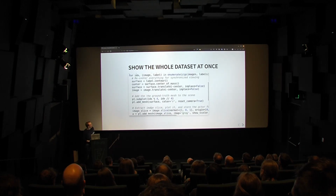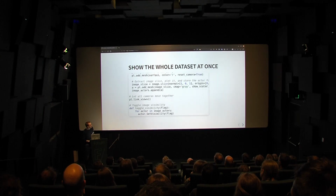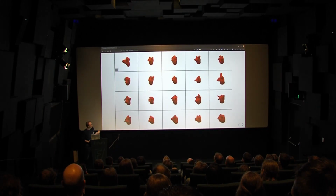Now we can define subplots. We can define a grid of things that are connected, and we can define slices and so on. Finally, when we are happy with that, we can link views. That means that if we move one grid, everything else will change. But I think I was talking too much. There's also this callback toggle visibility, which can change some parameters of the actors or the objects in the scene. But let's just see how it looks.